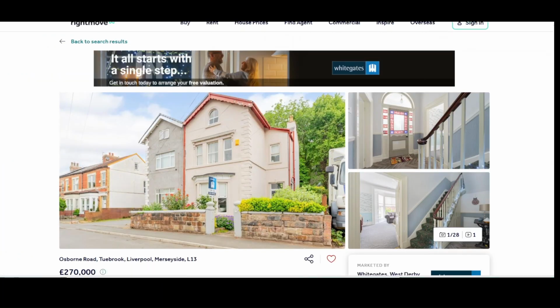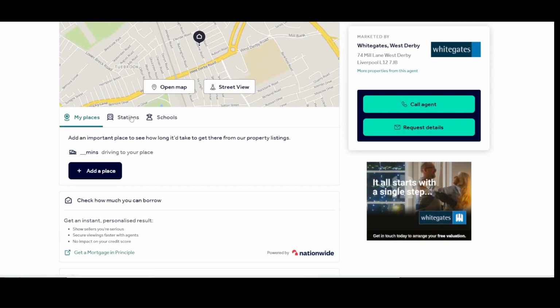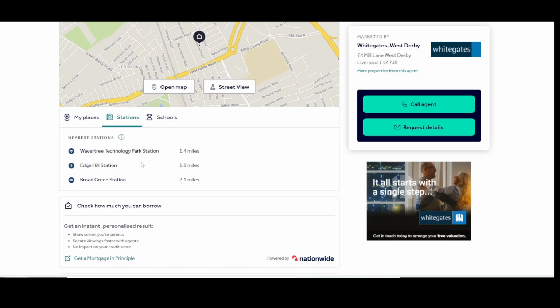And now we'll just go down and take a look at any schools and stations nearby. So you've got Wavertree Technology Park train station, 1.4 miles. Edge Hill Railway Station, 1.8 miles, and Broad Green Station, 2.1 miles. So a few stations, just a little bit of a walk away or cycle away.